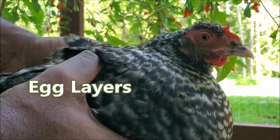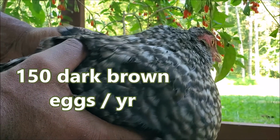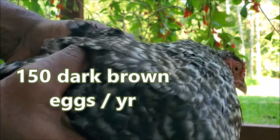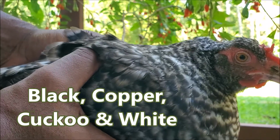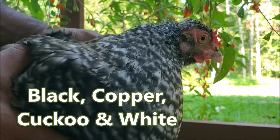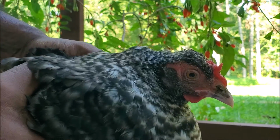They're dual-purpose birds, but they're mainly used for eggs. They lay about 150 large dark brown eggs. They come in different colors too: black, copper, cuckoo, which is this color, and then white. Those are the Marans. These birds originate from France.